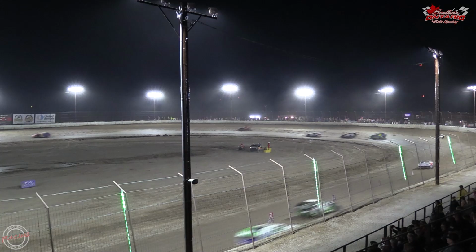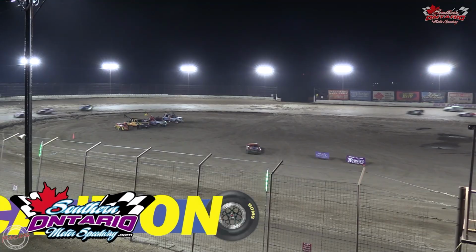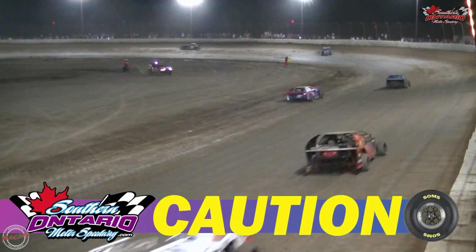Hereggers, with that contact last week between him and Bonner, looking for some redemption and proving he is fast. As we are just about to go white flag, we get the caution out as we've got a car around down there in turn number 1. So caution coming out just as we were about to get to the white flag lap.